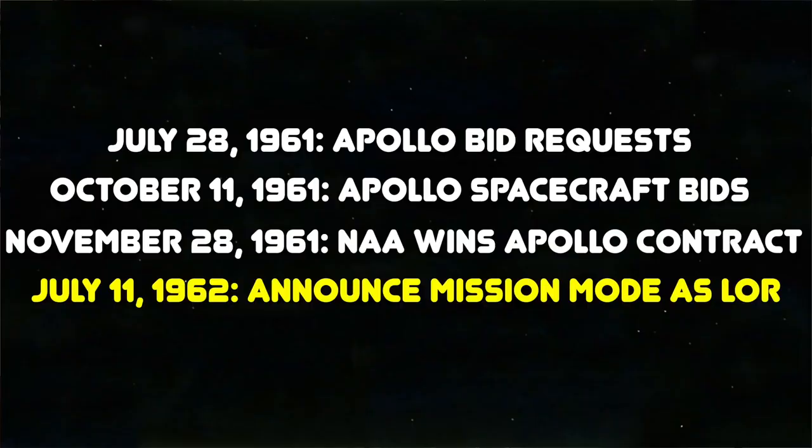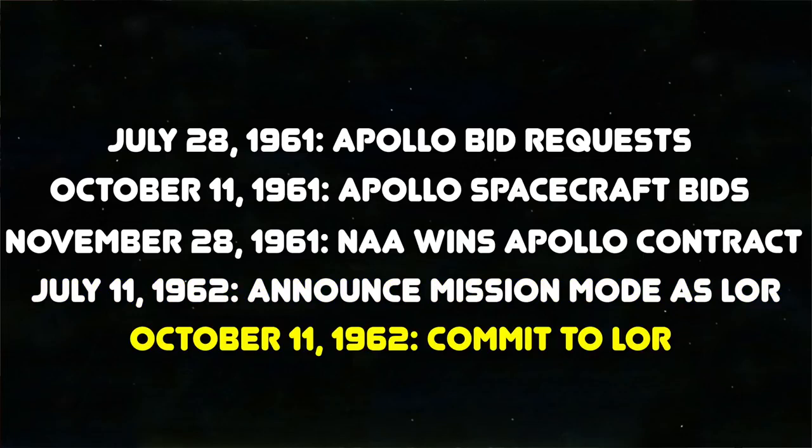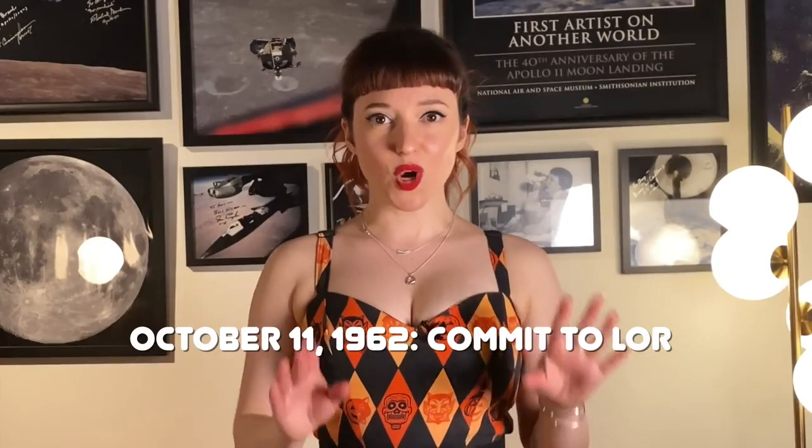With all the key people in agreement, NASA announced it would be going to the moon with Lunar Orbit Rendezvous on July 11, 1962, though it was retaining Earth Orbit Rendezvous and Direct Descent with NOVA as backup modes. They were backup modes until NASA firmly committed to LOR on October 11, 1962. October 11th, 1962. That's nearly a year after NASA awarded North American the contract to build the Apollo spacecraft.